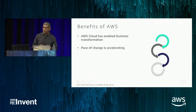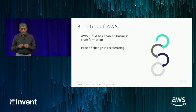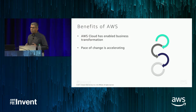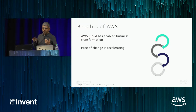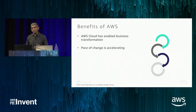And what this did was it unlocked innovation in organizations and pretty much irrevocably changed how IT delivers business value. Right? So within our customer base, we have a number of examples of customers who were not born in the cloud, but who have evolved to take advantage of this paradigm shift. Like we have Capital One, Expedia, Warner Brothers, Cox Automotive, household names. These customers have transformed how their business leverages IT.